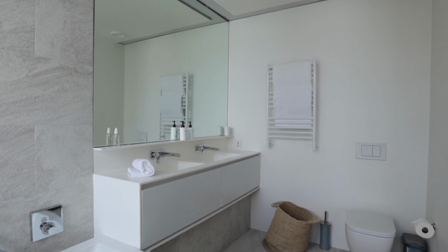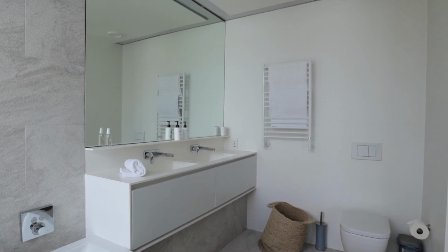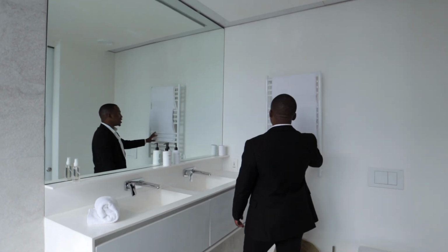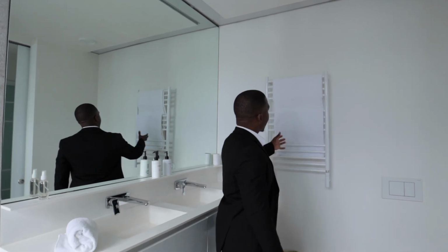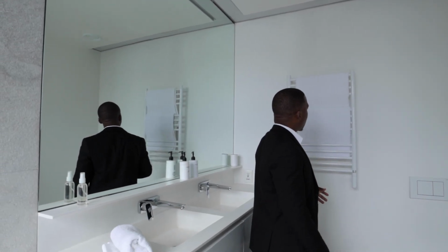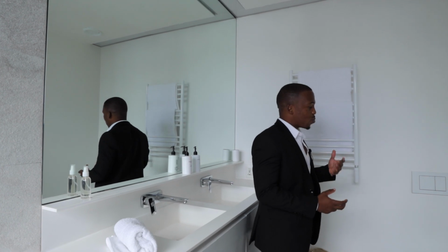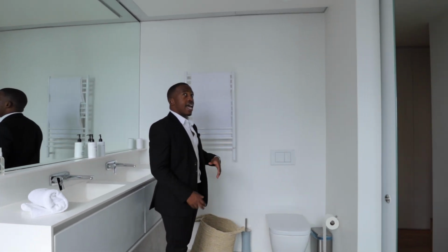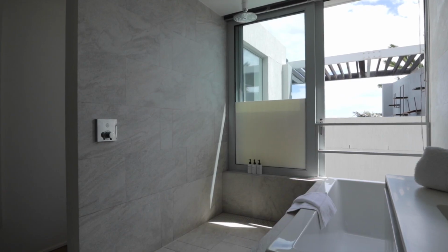Very large mirror here, giving you that illusion of space in this entire bathroom. And to my right, you have this heated towel rail, which, if you've used it before, you almost get spoiled and just want to use it more and more and more. And then in front of us, to my left, water closet, and then in front of me, rather, we have this very interesting moment here.